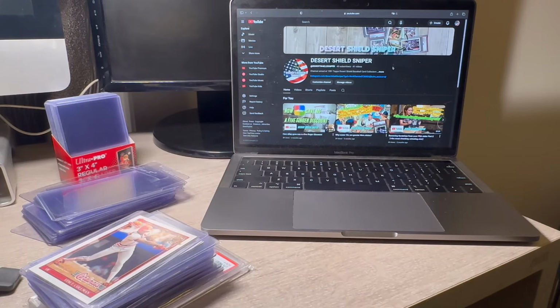But I don't think it will happen exactly like it did in '93, because there's a lot of manufacturer scarcity. And certain cards, like an Ohtani 1 of 1, will always have their value.